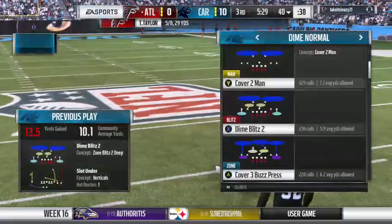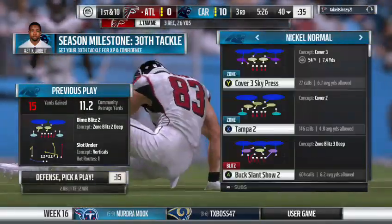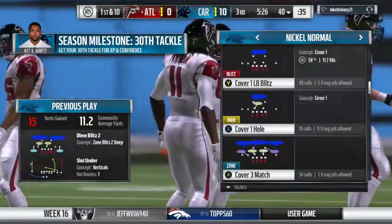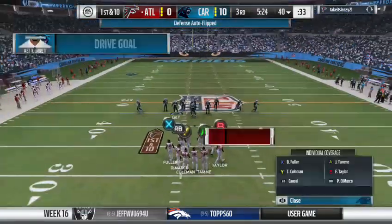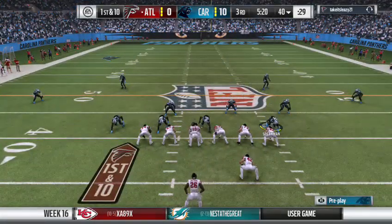And down he goes, but he takes it up to the 40. Completion was given up, but that's why you play zone defense, so that you can have people around the ball when it's caught, and you don't give up much run after the catch. Here we go.